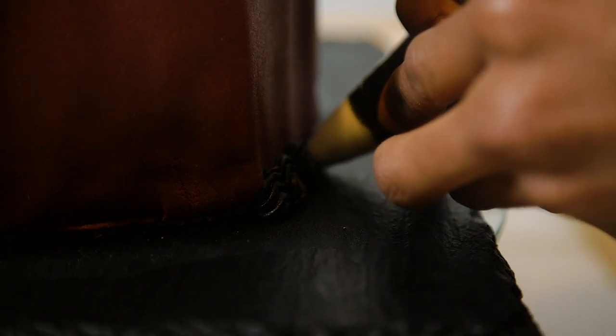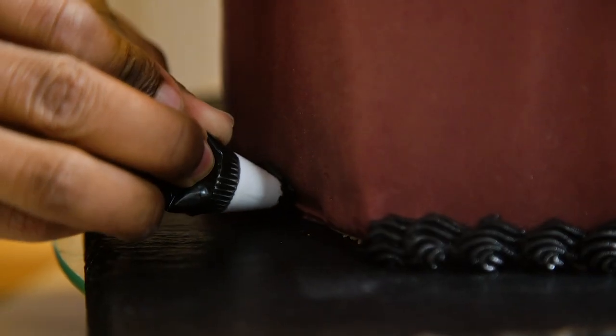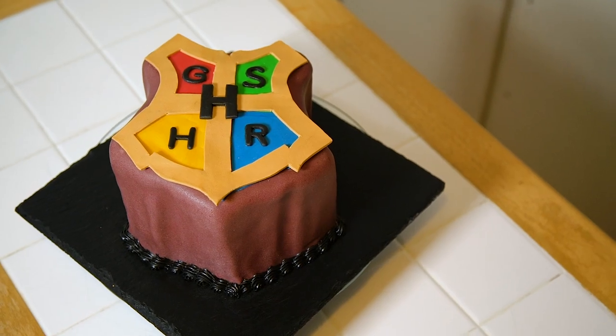The last step is to neaten up the bottom of the cake. So once it's on your board, I've just taken some black buttercream icing in a piping bag and then piped my way around the edges. This is just going to give it a nice professional finish.